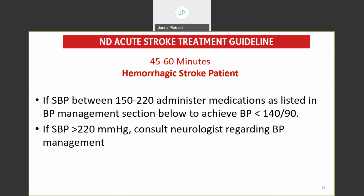The first and the most important thing for these patients is attention to the blood pressure. If their blood pressure is at 150 to 220, the recommendation is that you bring their blood pressure down to less than 140 over 90 as soon as you can. And we'll walk you through the blood pressure medications that are recommended or suggested. And certainly if the blood pressure is over 220, this will be a time where you talk to your neurosurgeon or the neurologist to see how quickly they want to bring it down. Maybe 20% at a time would be probably suggested, but certainly a conversation with your specialist would help.